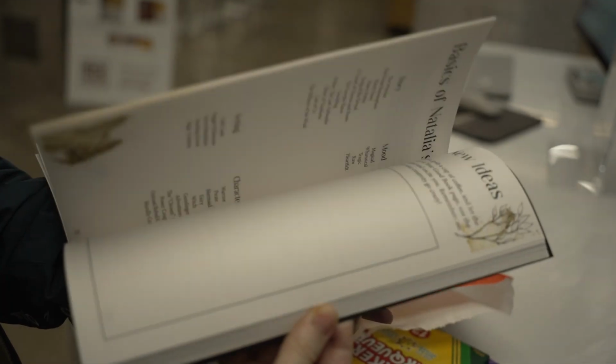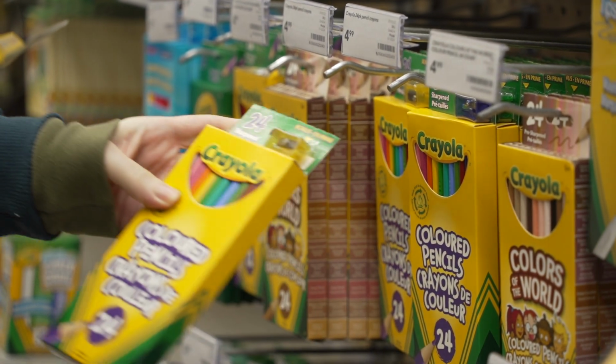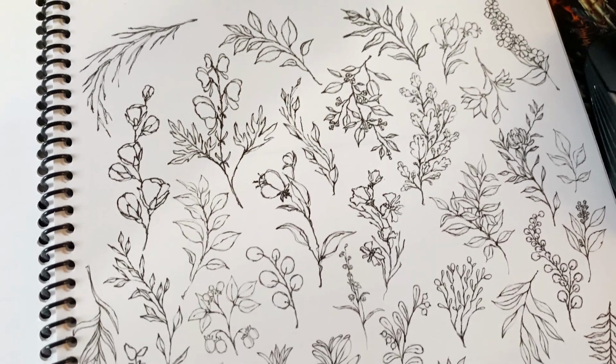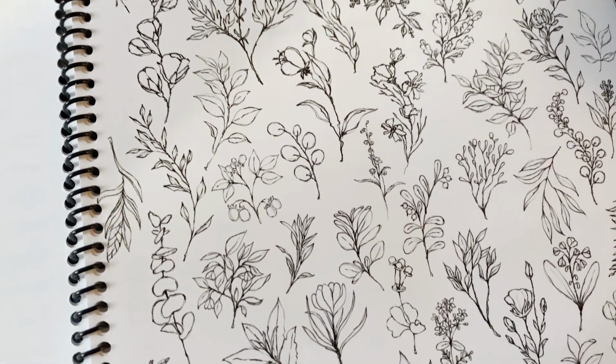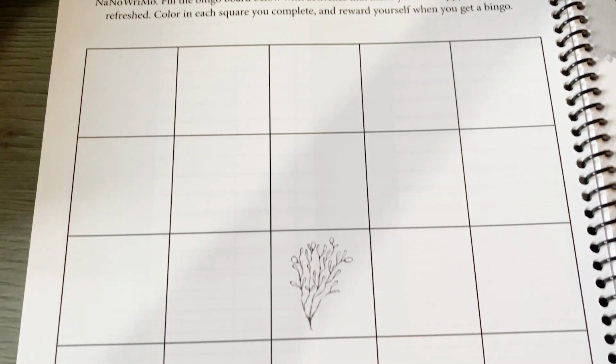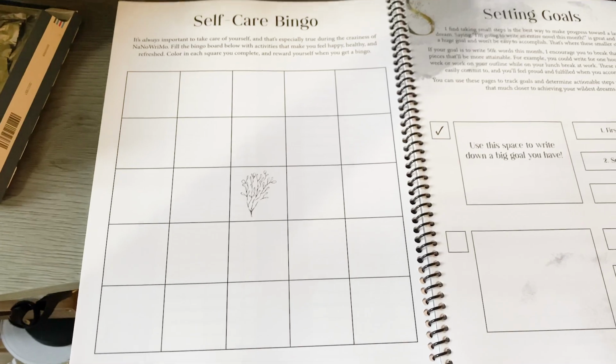But we walked to Staples and I picked up my workbook, and I also picked up some pens and some colored pencils. She has this beautiful page of leaves where you get to color in each 1,000 words that you do, so I really want to do that. I'm trying to do more self-care this year. Oh, this workbook is full of it. You even have the self-care bingo that I'm excited about because I'm going to try and think of really good things that I can focus on and that I can put on the bingo board.